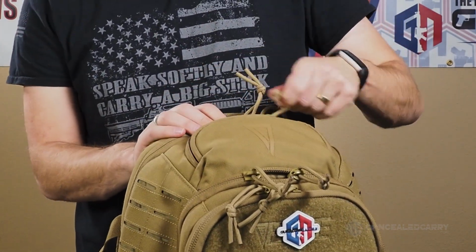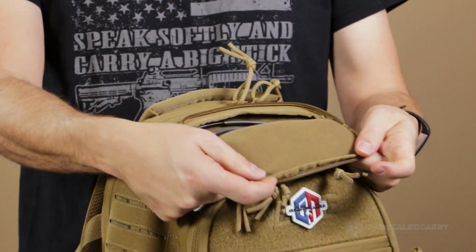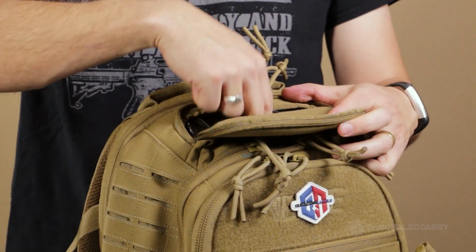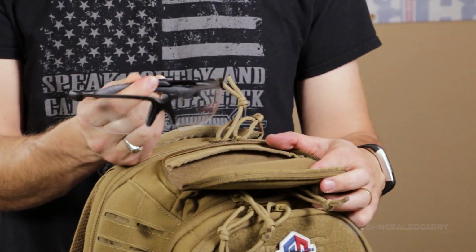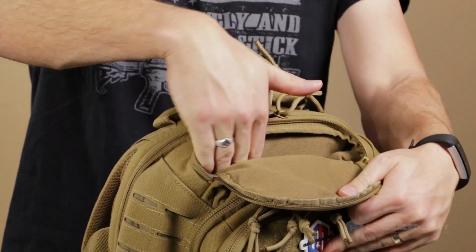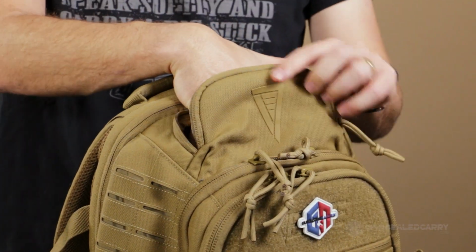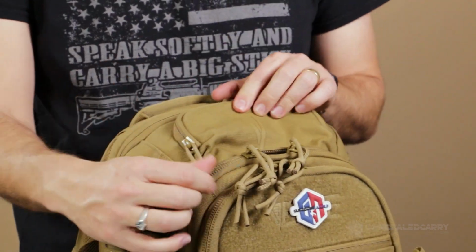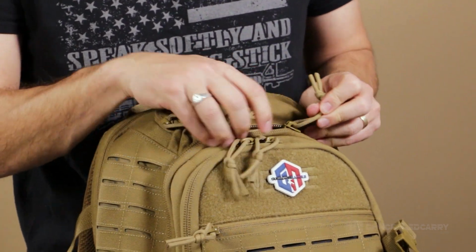Up here on top we have kind of a little top pocket. It's really perfectly designed for a nice pair of glasses. It's also really well padded. It's got really soft material in here, so nothing's going to scratch. So I've just put in some shooting glasses. These are Photon shooting glasses from Allen Company. It fits really well in here. You can put anything in here you want. It's not super deep, but it's very soft material, so something like glasses would be really well protected in that pocket.